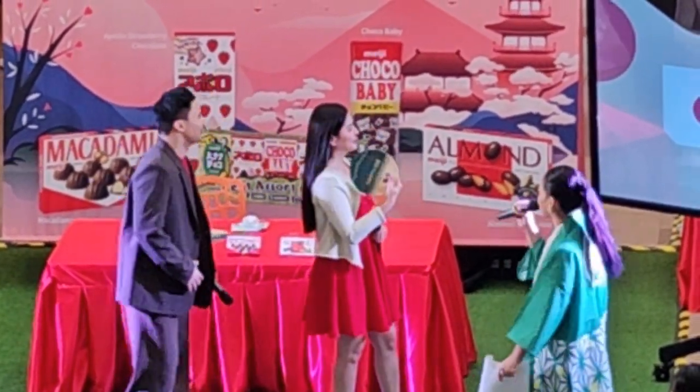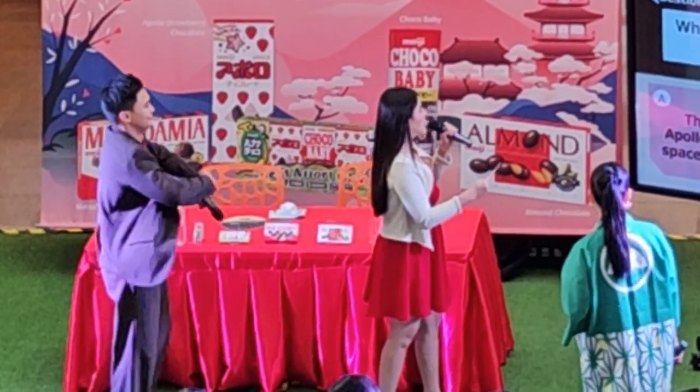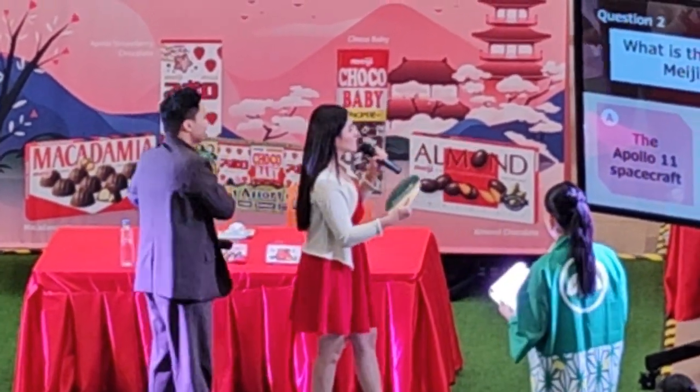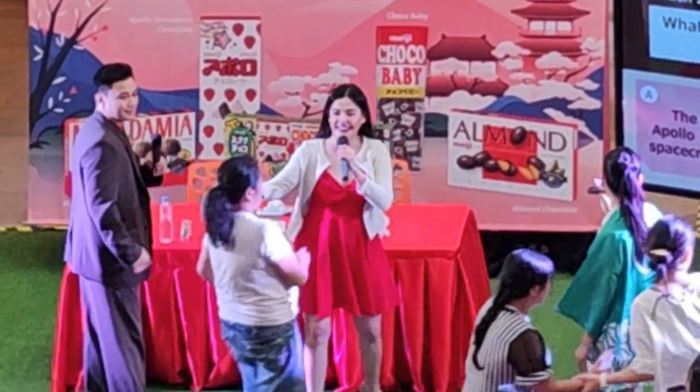Okay, let's have our question number 2. What is the model for the shape of Meiji's Apollo chocolate?